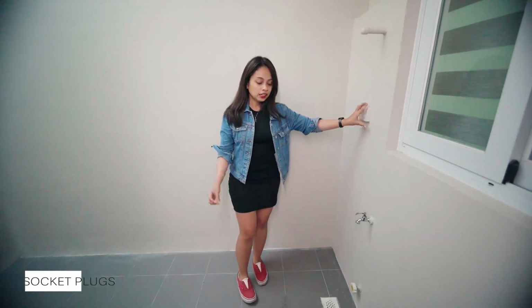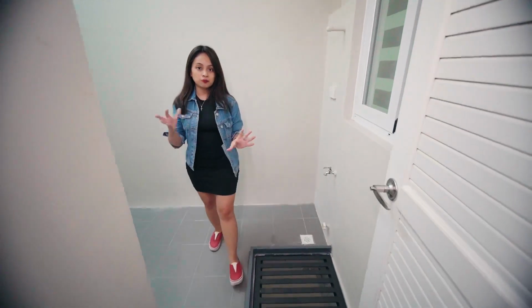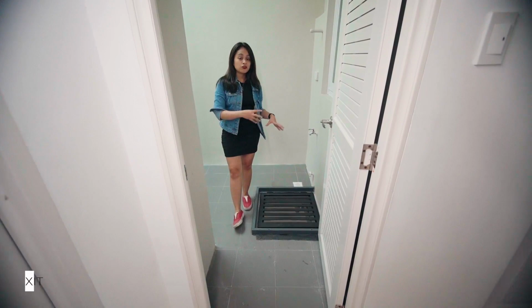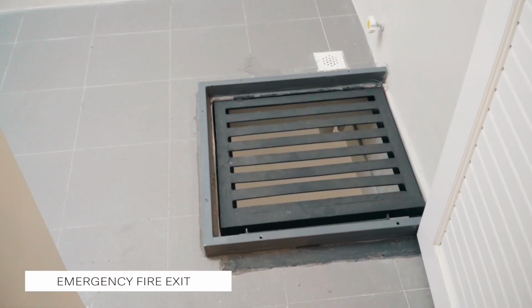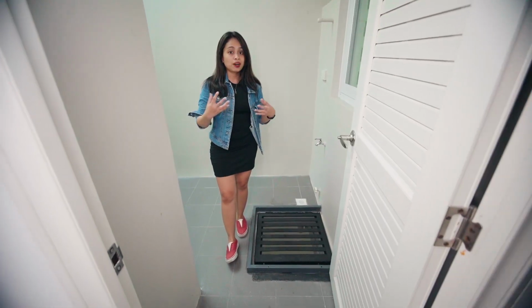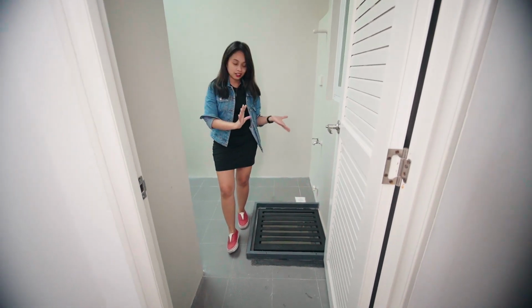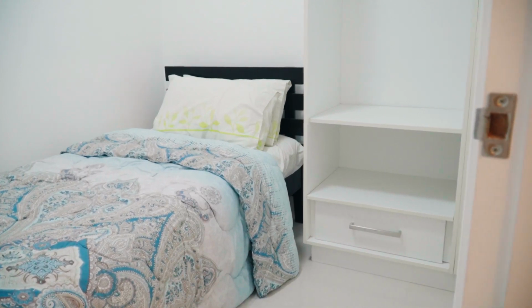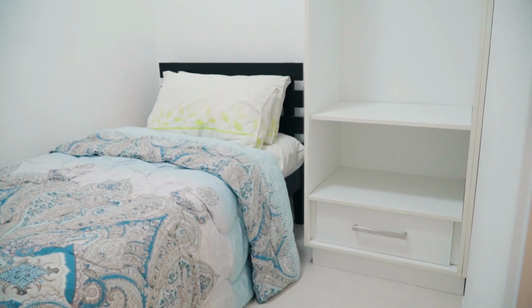There. And then, isa din sa pinaka-feature nitong laundry area is we have here our exit or fire exit or escape. So if ever magkaroon man tayo ng mga emergencies or may mga mangyayari mang hindi kaaya-aya, so we can use this one. So now let's move on sa ating 3 bedrooms dito sa second floor.